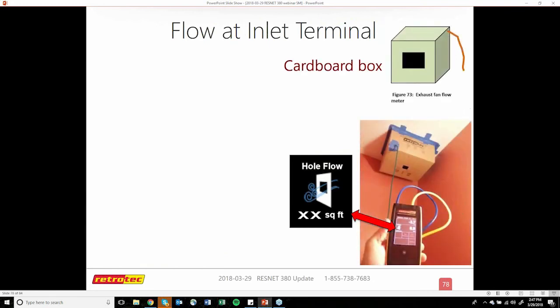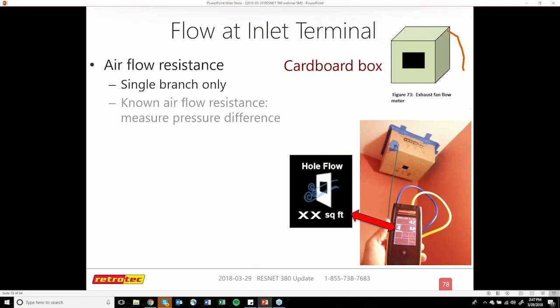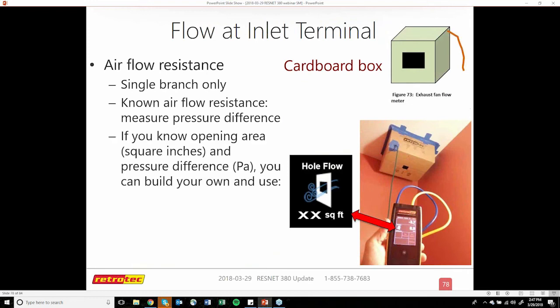So for the flow at inlet terminal, you can use an exhaust box, and if you have a DM32, there's actually a setting on the gauge where you can tell it what size hole your device has. And so you can use a cardboard box if you want to. If you don't have a calibrated exhaust box of your own, you can make your own. And this is for single branch only, like bath fans, kitchen exhaust. So again, if your gauge knows the hole opening and you can read the pressure, then it can tell you what that flow is.